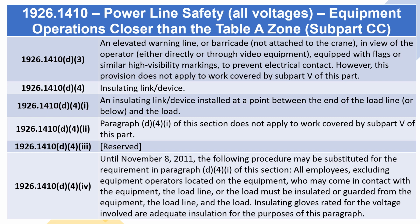1926.1410(d)(4): Insulating link/device. 1926.1410(d)(4)(i) through (d)(4)(iv): An insulating link/device installed at a point between the end of the load line, or below, and the load. Paragraph (d)(4)(i) of this section does not apply to work covered by Subpart V of this part.